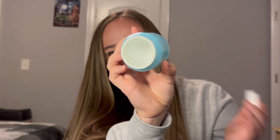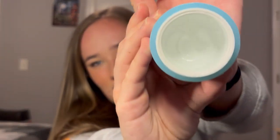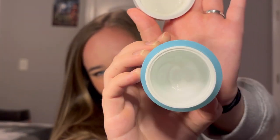So this is item number 9. This is the e.l.f. Holy Hydration Face Cream. It is fragrance-free. It has hyaluronic acid and peptides. I really like that this is scent-free. You can see, I don't know how well you can see that, but it is basically gone. There's nothing left in here. I am about to have to buy a new one. I haven't bought a new one yet, but I will.